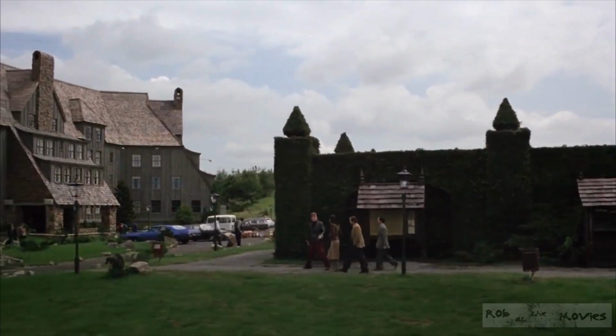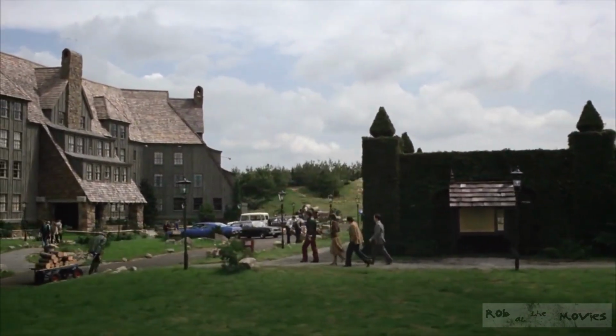The hedge is about as old as the hotel itself. It's a lot of fun, but I wouldn't want to go in there unless I had an hour to spare to find my way out.